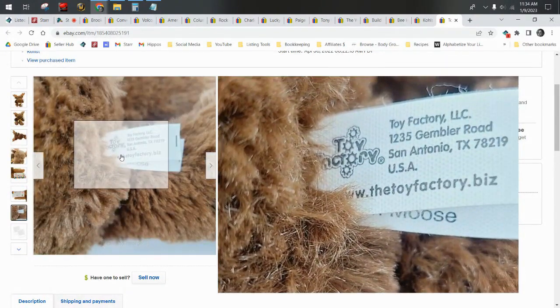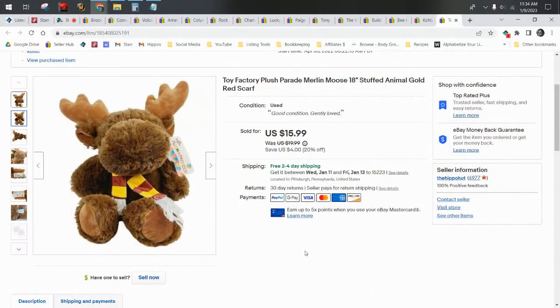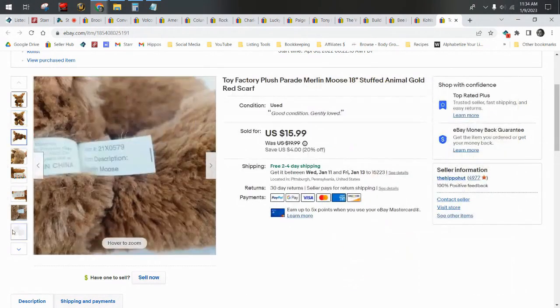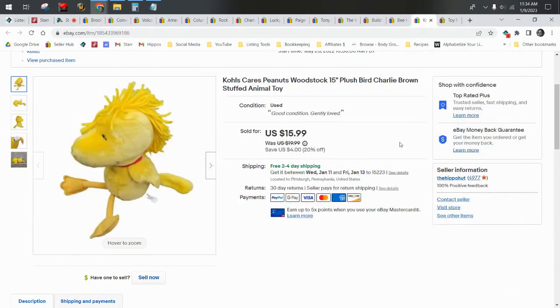They're kind of a generic-y brand. Sometimes they make claw machine plush. But most Toy Factory plush are going to sell from 12 to 18, depending on the character. Merlin here was one of the higher comping ones and sold for $15.99. Our cost for him was right around 50 cents. And he did ship first class.